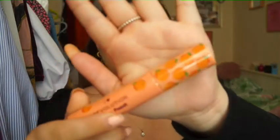Now, the next new product I'm going to use is the I Heart Revolution Tasty Peach Mascara. I don't know what's up with my voice at the moment, but it is fun. It's got the peach emojis on it. Now, when I saw this, I thought it was fun. I loved it. It only cost me £5, so if this turns into complete disaster, it's not the end of the world because it was only £5.